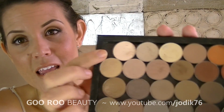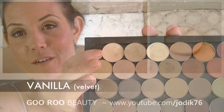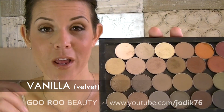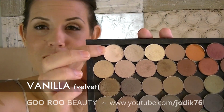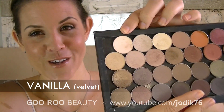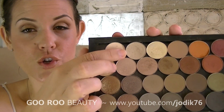So this one here is MAC Vanilla. It's a beautiful everyday white, off-white. I'll use that all over the lid. I'll use it as a highlight. I'll use it as an all over the eye product before I actually start putting any color down. It's a really nice versatile shade. I would say that it's dupeable though, but it was my very first MAC eyeshadow, so I have a special spot for it. Next one across is Shroom.